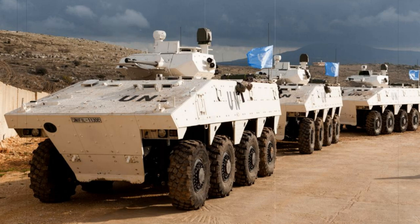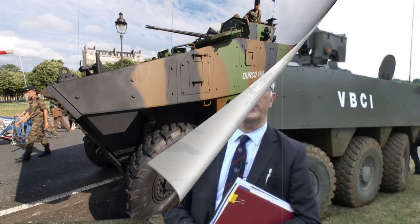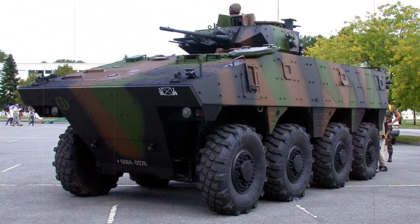Overall dimensions, 7.6 by 2.98 by 3 meters, are such that the VBCI can be air transported in the hold of an Airbus A400M Atlas or similar transport aircraft. Performance includes a maximum road speed of 62 miles per hour with an operational range out to 470 miles. Suspension is across all eight wheels for true cross-country travel capabilities. At the rear of the vehicle is a large powered door that lowers to become the access ramp. Passengers are given two rows of seating with four seats each.